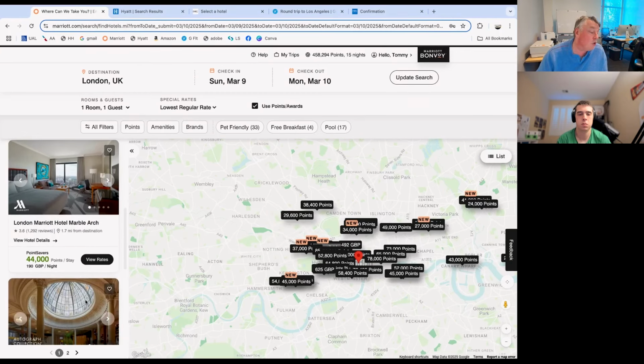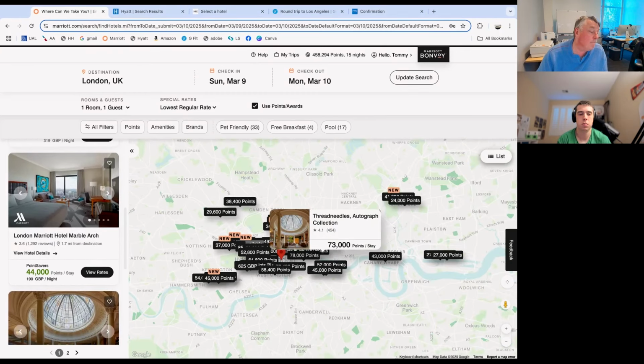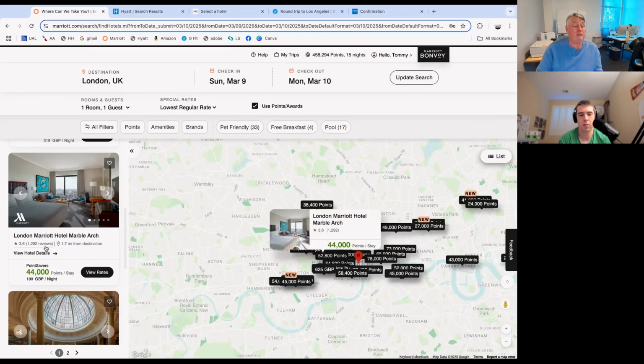The Marble Arch, 190 seems low. Yeah, I mean, it's slow season, right? Yeah, so fair. Also, it's pretty noisy around there. I wouldn't typically stay there, to be honest. I'm not digging that, right there on the corner of Oxford Street, right?